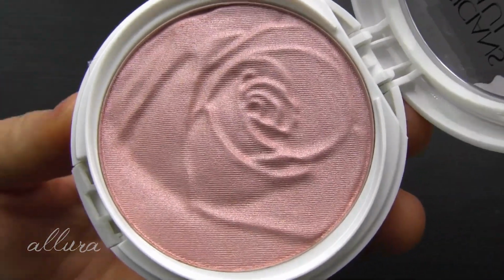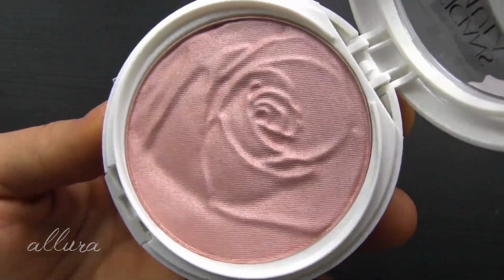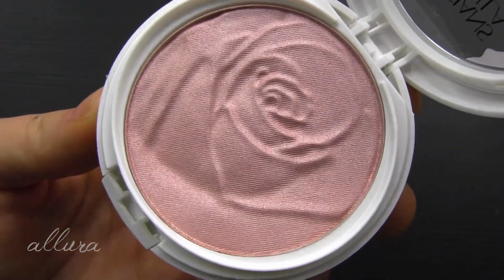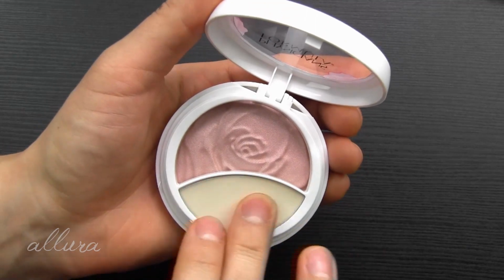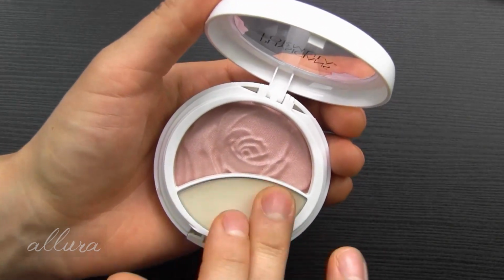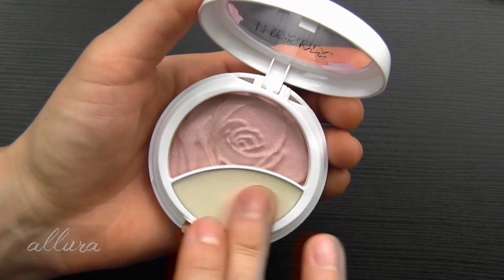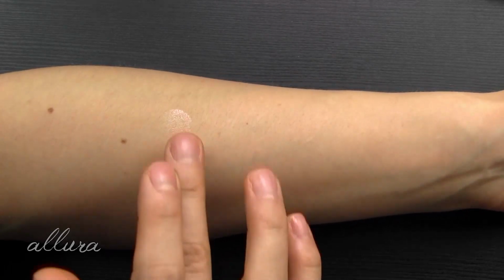Now that I know these are supposed to be more setting powders, I don't feel as bad only having 2 of them to show you, but I am a little concerned with how shimmery these appear in the pan, putting these all over the face. So we'll start with the Brightening Rose set, and I'm gonna first just apply the balm. It feels like basically a lip balm consistency. I'm gonna swatch that first.